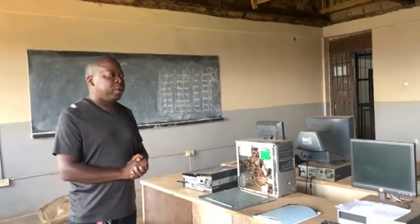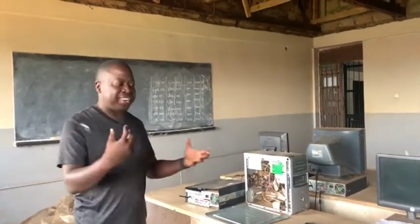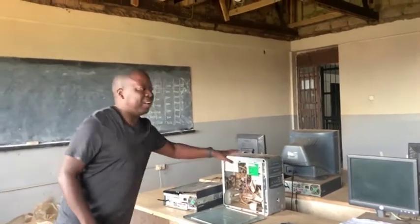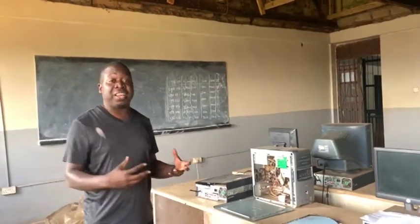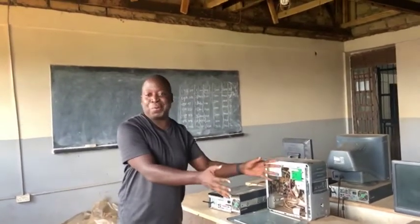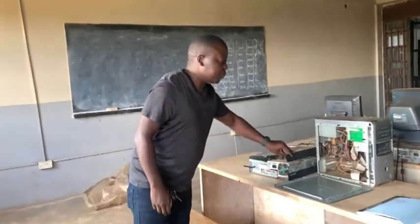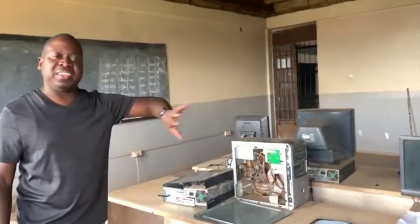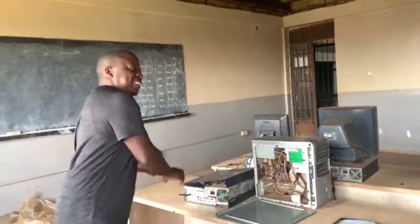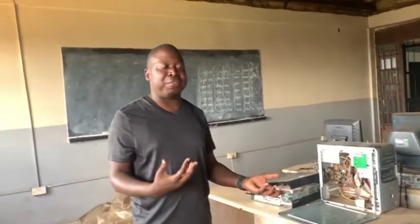We started off with around 25, but as you know, computers get damaged, like this one is right now. And many times we have to cannibalize our old computers to support the ones that can still work. So that's how you see a computer like this. We'll find that a part is failing in another computer, so we're cannibalizing this to make another one work. But it makes us start to run out of our computers.